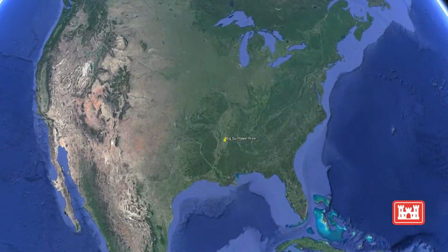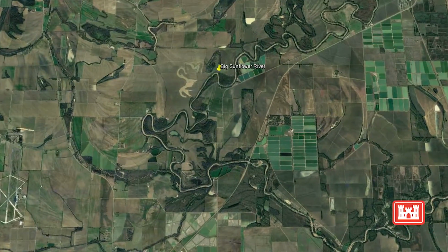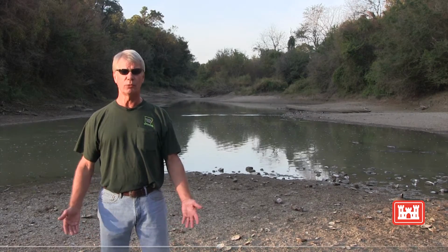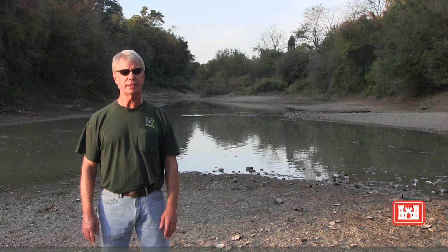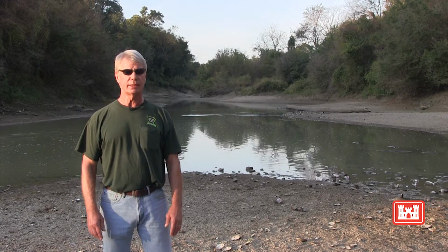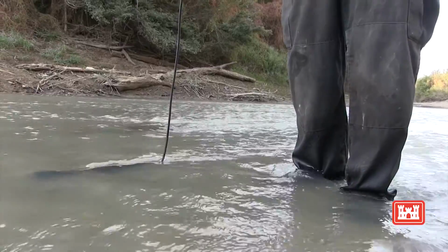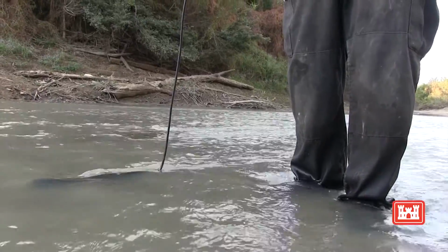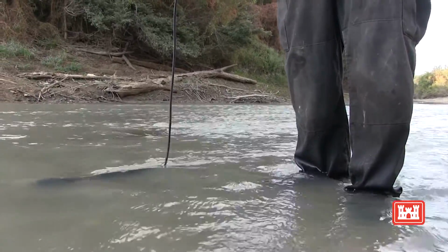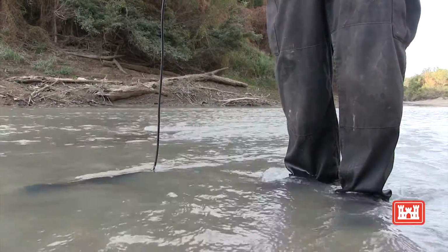We're standing in the Big Sunflower River here in Sunflower County near Sunflower, Mississippi. This particular reach of the Big Sunflower is very unique in several ways. It still has gravel substrates. You have perennial flow. Even though the gauge at Sunflower is reading 0 right now, you're still having flow. So there's some connection to the groundwater here in this particular reach.